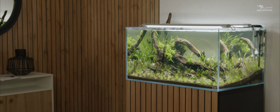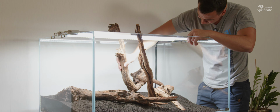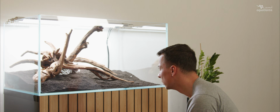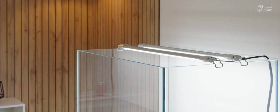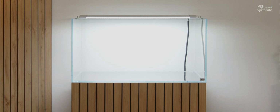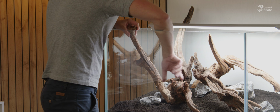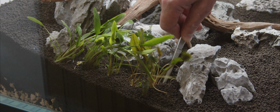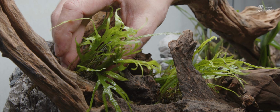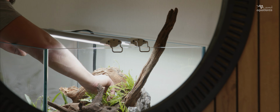To launch this new journey, we were joined by Mark, the Dutch aquascaper behind MJ Aquascaping, who visited Aquatlantis to create an exclusive layout in our brand new AQUASCAPE Ultra Aquarium. In this conversation, Mark shares his creative process, talks about the inspiration behind his aquascapes, and some valuable tips for anyone who loves the beauty and balance of aquascaping.